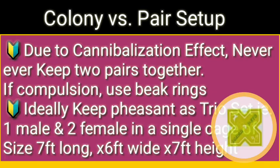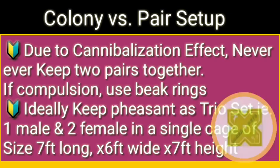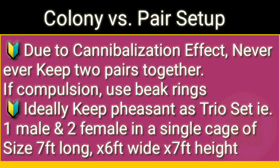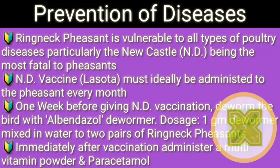And colony versus pair setup: due to cannibalization effect, never ever keep 2 pairs together. If compulsion, use anti-pecking beak rings, and ideally keep pheasants as a trio set, that is 1 male and 2 females in a single cage of size 7 feet in length, 6 feet in width and 7 feet in height. That is very essential, and the maximum breeding could be achieved.